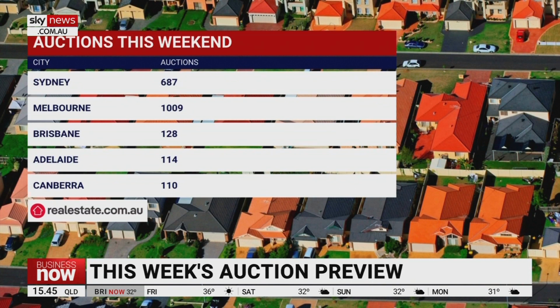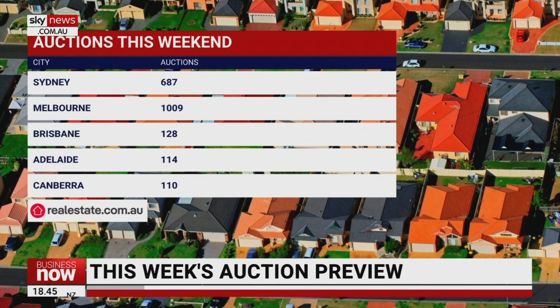Melbourne has about 1,000 auctions scheduled, with another 55 in regional Victoria. Brisbane will hold 128 auctions, plus another 114 in regional Queensland. Adelaide's set to have 114 auctions, plus another 5 in regional South Australia. And Canberra will hold 110 auctions.